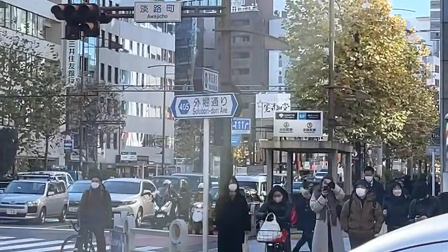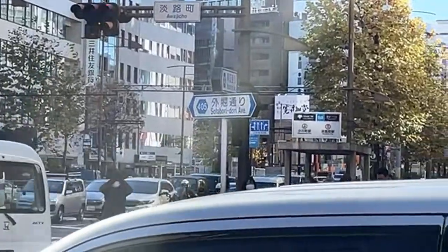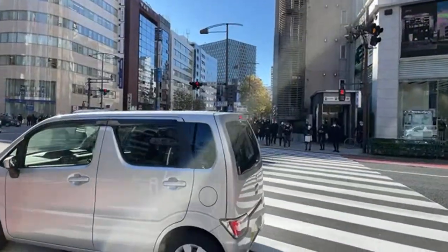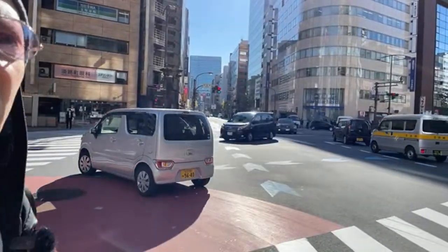So that's Soto-bori Dori cutting across here. That will take you towards the Imperial Palace if you go to the left. We're just going to keep going straight. Straight as an arrow.